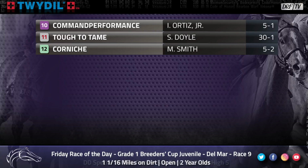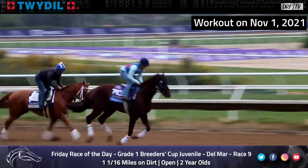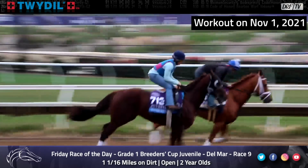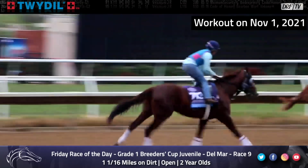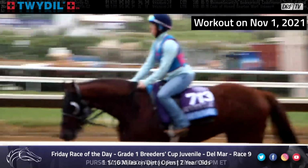going 2 turns. He showed some nice tactical speed in that race, Mike, and is likely to be a little bit outrun here, but probably in mid-pack behind a solid pace. The question is, is he good enough? He was 37 to 1 in the Iroquois, and I'm just not a fan of that race.